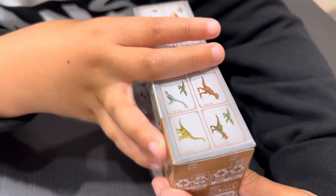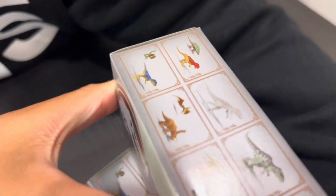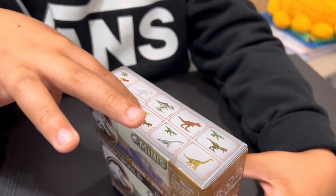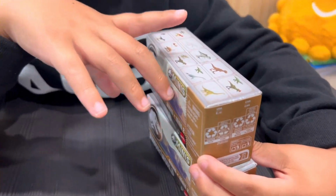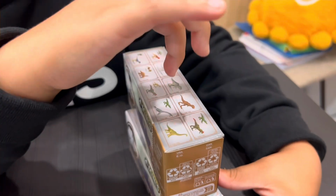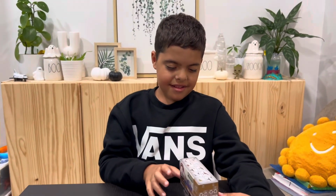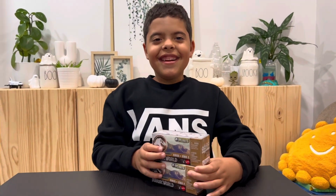Who else? I think you know more of these. Allosaurus. Triceratops. Who else? Yeah. Baryonyx. Baryonyx? Is that it? Who else? Lasmosaurus. Tyrannosaurus Rex. And who's Tyrannosaurus Rex? King of the dinosaurs.